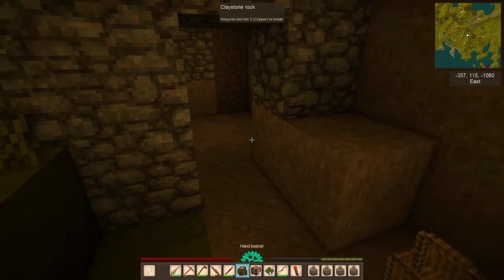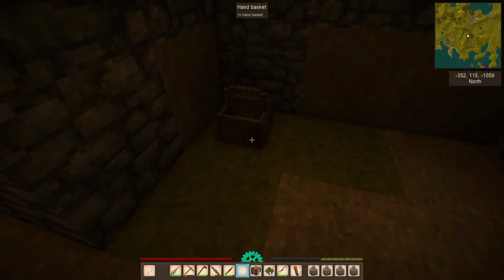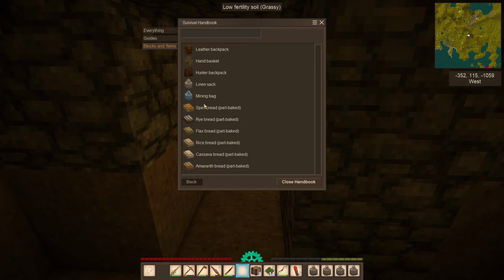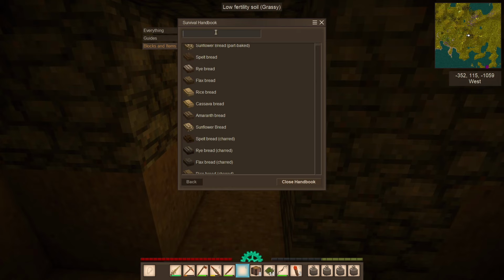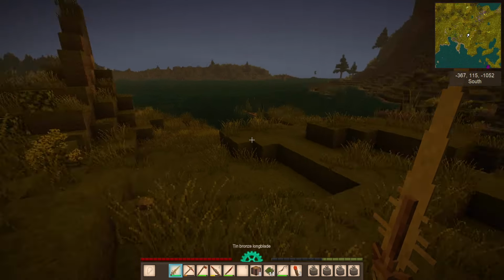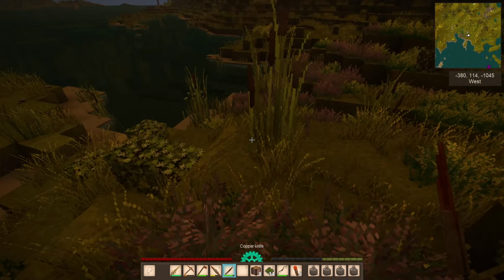Oh. I could have sworn you could put stuff in those. It's not a basket, is it? It's not a hand basket, it's a reed basket, which is, oh man. All right, I was stupid and made a mistake. Okay, how do I rectify this? I don't think it's going to be very easy, given the amount of reeds left in the area, but we'll give it a try.